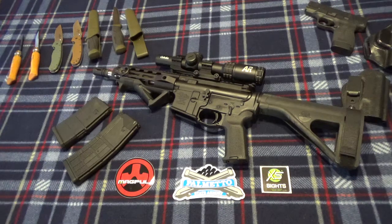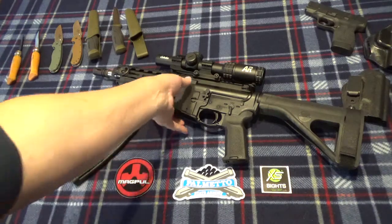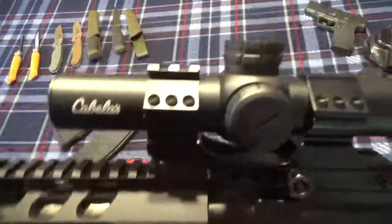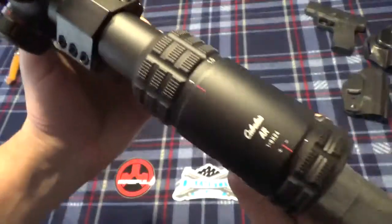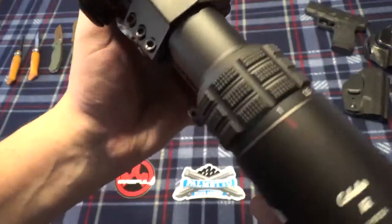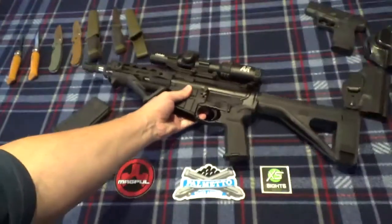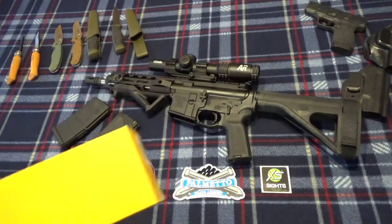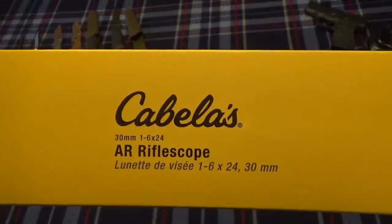Of course, the 5.56 still has the 40 rounders in it, but you can see here too, we're using the Cabela's AR scope, and this is a 1-6 by 24 lighted reticle. For the money, I really think it is hard to beat. Of course, here's our box. You can kind of see right here.